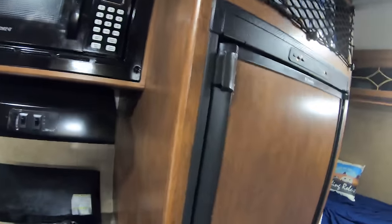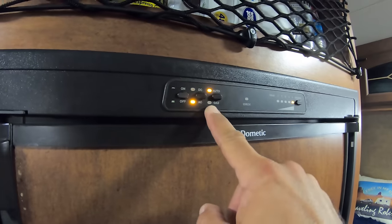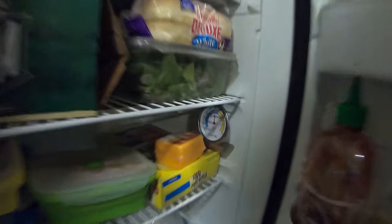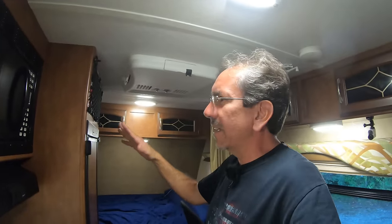Here's our three-way Dometic refrigerator. It's automatic, so whenever I turn off the electricity, it goes automatically to gas. And if you want to force it to go on DC, you can do that too. It's on the coldest setting. And it works well, as you can see right now, especially when it is with AC. It works great. When it is on propane and you are on the road, especially if it is warm weather, it tends not to cool as much, but it is sufficient.